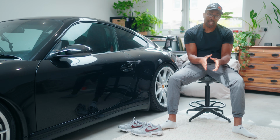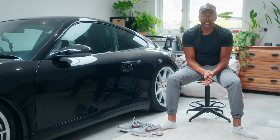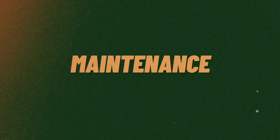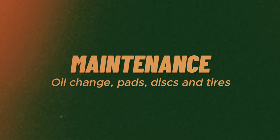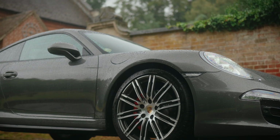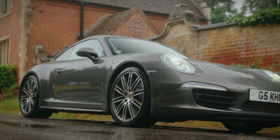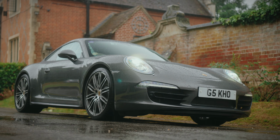How does maintenance stack up for a Dot 1? How much are you going to be spending, and what sort of maintenance do you need to do on these cars? So owning a Porsche isn't cheap, but the 991.1 is generally considered reliable with routine care. Here's a quick rundown of the typical maintenance costs.